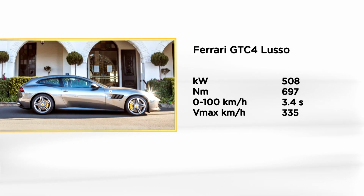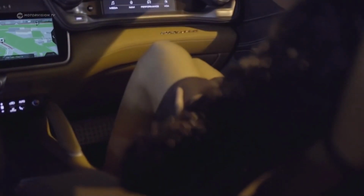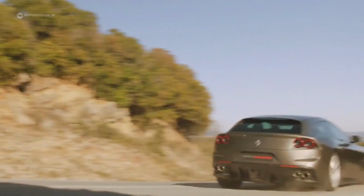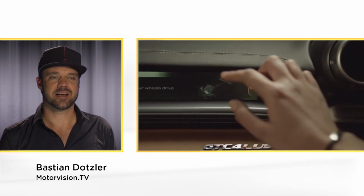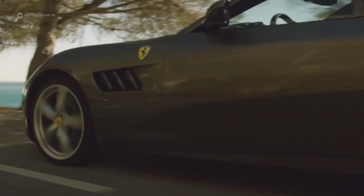This is power. As a real competitor to the Panamera Hybrid, it is far too exotic. The Ferrari GTC4Lusso. The Ferrari GTC4Lusso is the sportiest station wagon in the world, but is no competitor to the Panamera. It has only 2 doors and is more than 100,000 euros more expensive.